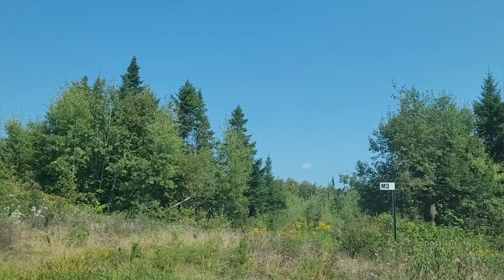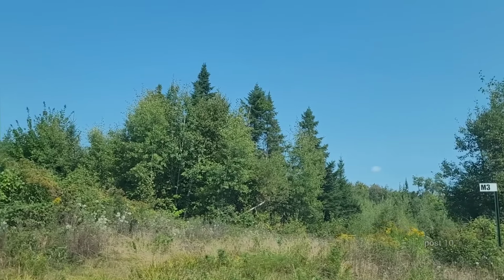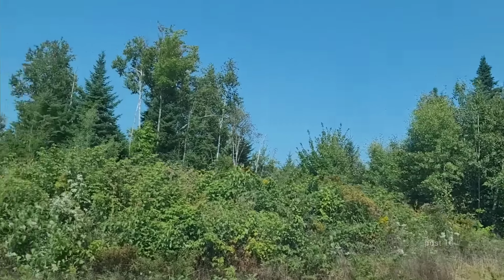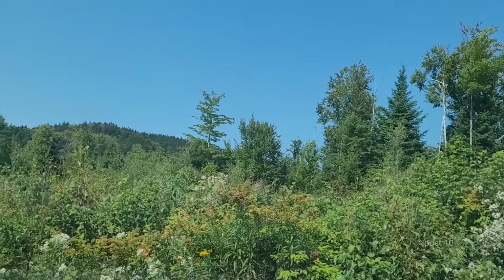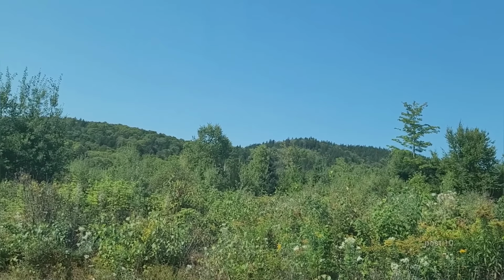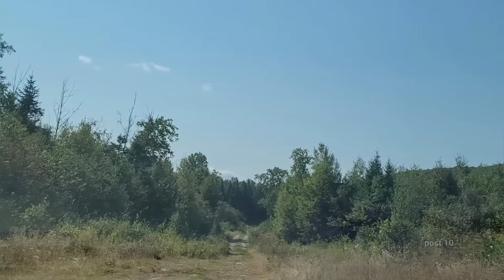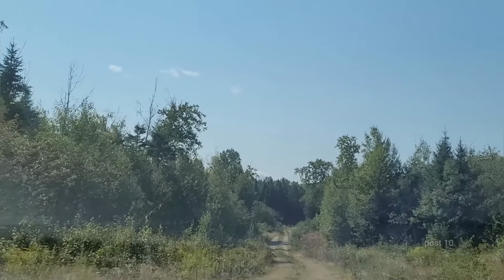Hey everyone, mile marker 3. The road is no longer passable to a vehicle at this point. So right now I'm turning around. That's a good thing. That means nobody's probably going to come down here unless it's just a turnaround. That's a good thing because there's not a great amount of parking right here.